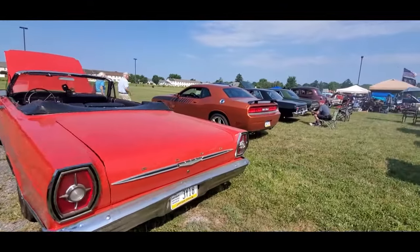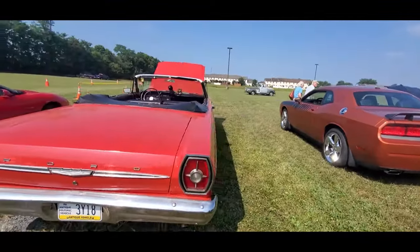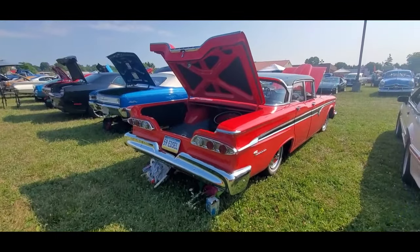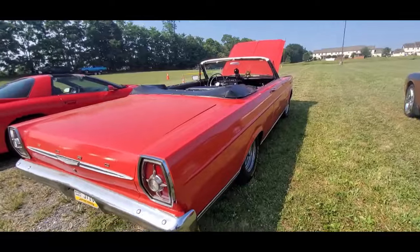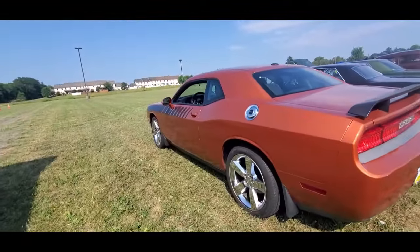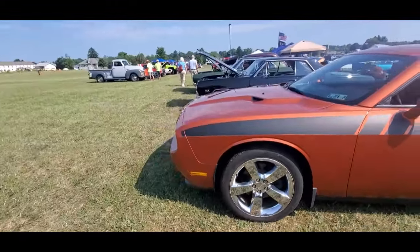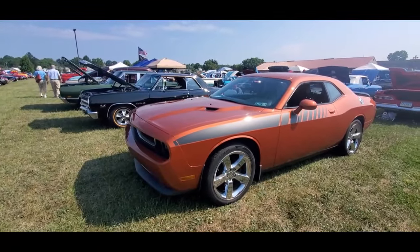Look how straight those lines are. It's funny, we go from the straight lines like this, this is 65, going to the 59 Edsel. You can see the wow, going from wild 50s to clean 60s into the streamline of the 2000s. And I'll tell you, everyone says, oh, they all look alike and they're all jelly beans. That looks pretty good.